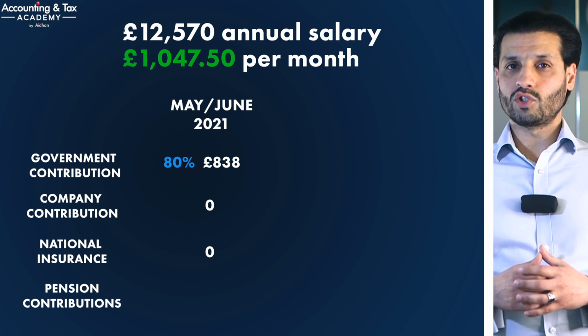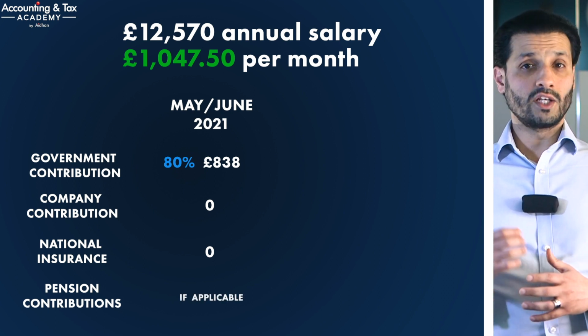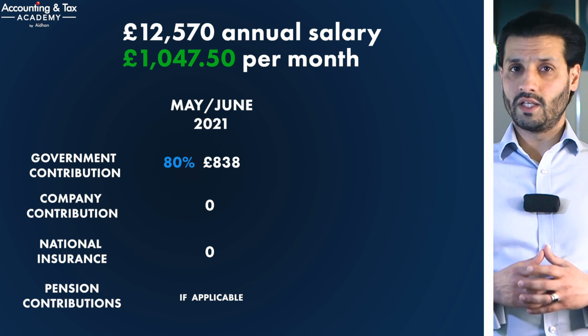If you are making any pension contributions on behalf of yourself, the director or other directors, then this obligation remains with you or your company depending on who is making the contributions. The government does not provide any support for this.